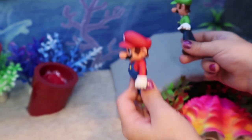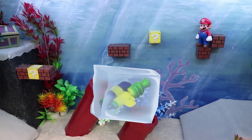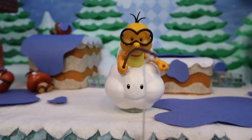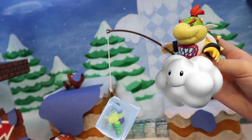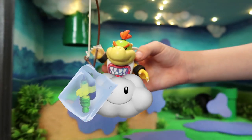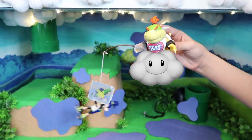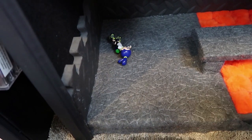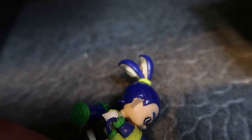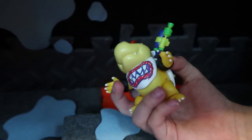Bowser Jr., give us that blaster. Oh, yeah. What? Yeah. Ooh, I caught something. Yeah. Wah! All right. Here we go. Ha! Hey, let go. Aw. Whoa! Yowie! Aha! No! Whoa! Give me that back.